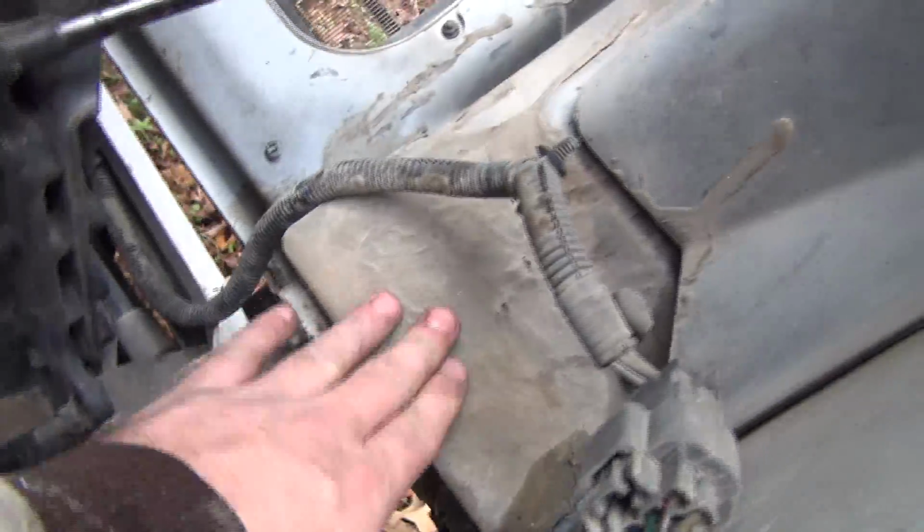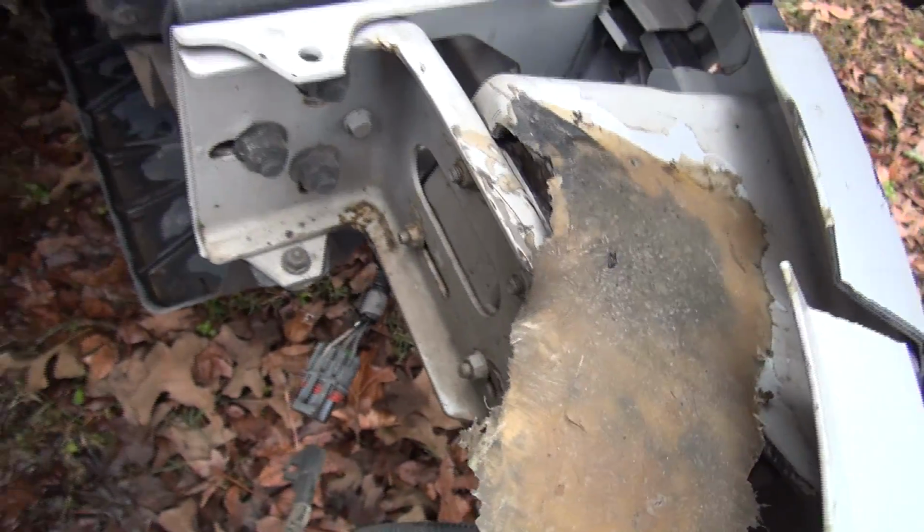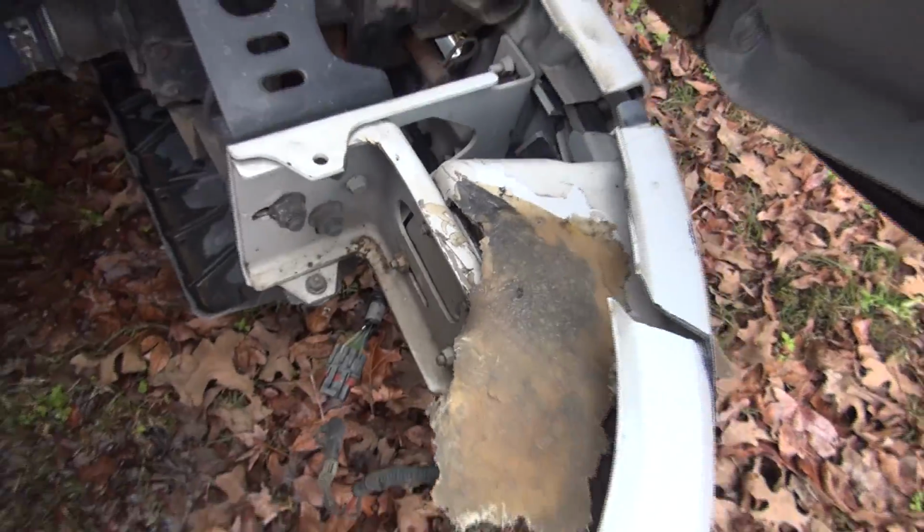It's a little loose right here. But as far as the actual hood mount, the structure of it is still solid, so it should be good on that. I'm going to pull these 4 bolts right here out, pull this off.